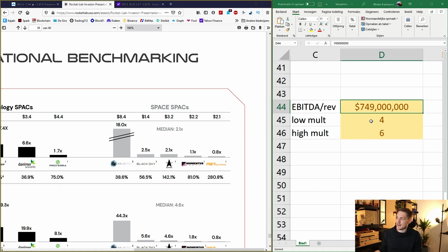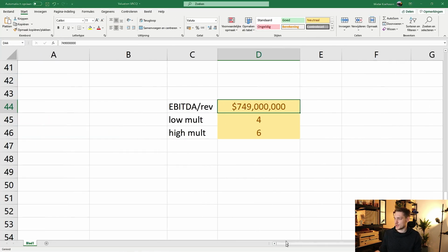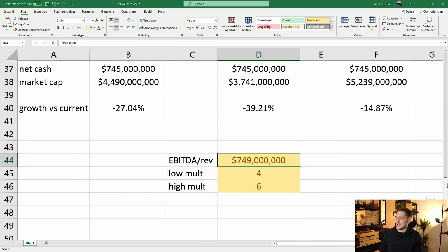So what I've done is I've come up with a range of multiples of 4x on the low end and 6x on the high end. And honestly, this might even still be on the high end, to be very honest with you. But again, if you have this sheet yourself, you can just change it. You can play around a little bit with the numbers, which we're also going to do in this video later on. Okay, enough talking. Let's go to the calculations, because you're of course here for that.